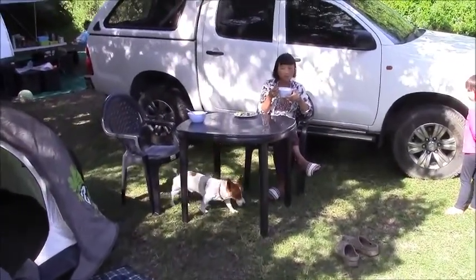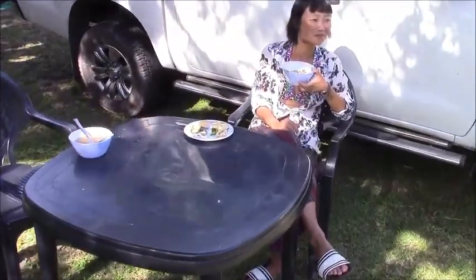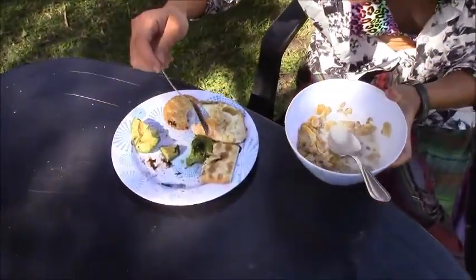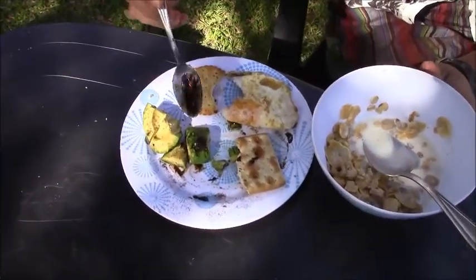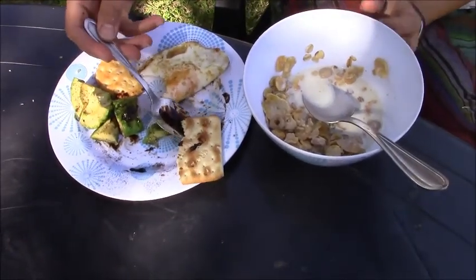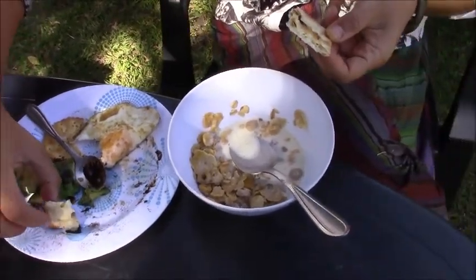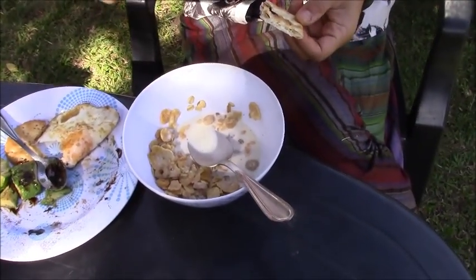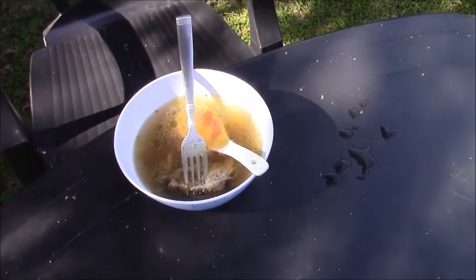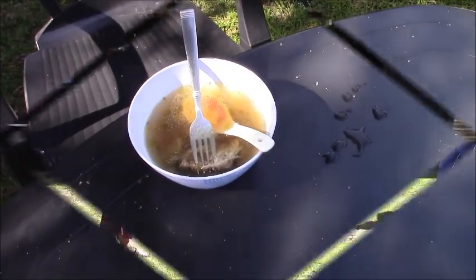Let's take a look at what Vivian's having for breakfast. Her first breakfast in Coffee Bay. It might shock most viewers, but there it is. Avo, one kind of salty biscuit and another kind of salty biscuit with Bovril. A fried egg and a bowl of cereal. This is what I'm having for breakfast. A bowl of chicken soup because I had a rough night last night and drank a little bit too much.